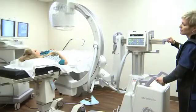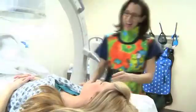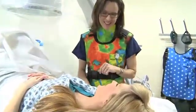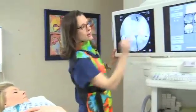So we use a plain X-ray film using something called a C-arm or fluoroscopy that gives us a real-time image of the dye passing through the uterus. So the great news about that procedure is you come in for the procedure, it lasts about 15 minutes, and you get the results the same day.